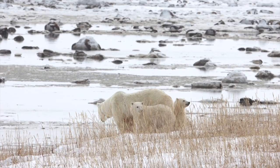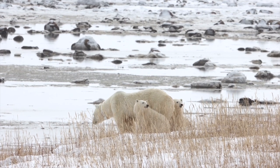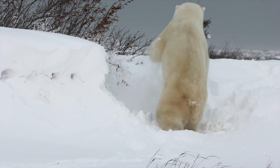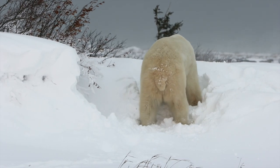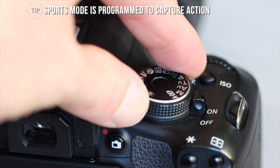When we photograph most wildlife, the most important camera control we need to set is the shutter speed. We need that shutter speed to be fast enough to capture a large moving animal, and there are a few ways to do this. If you're new to photography and want to keep it simple, look for a sports mode setting on your camera.